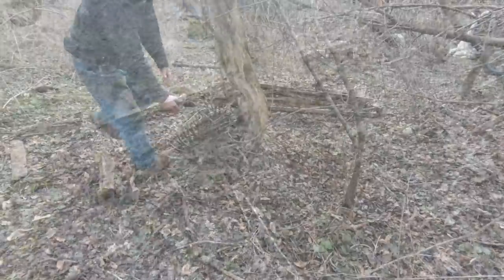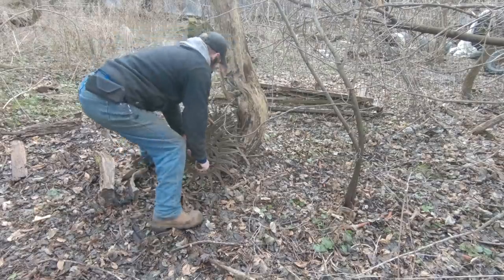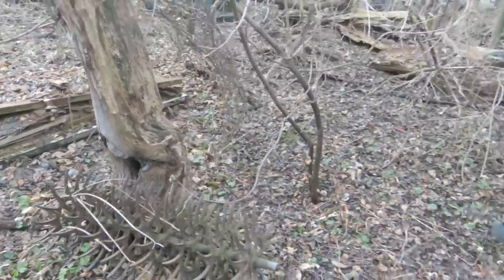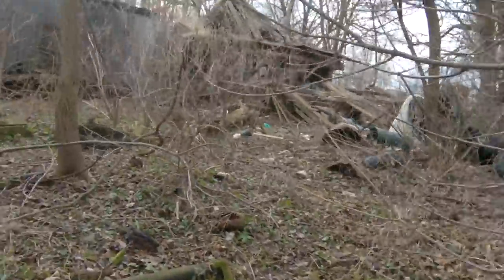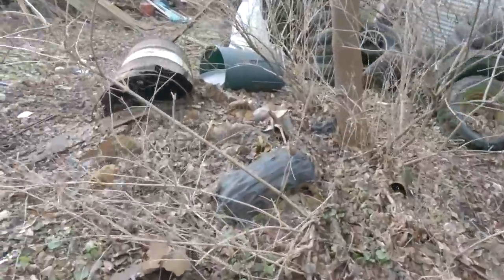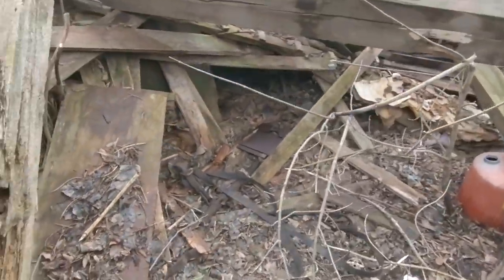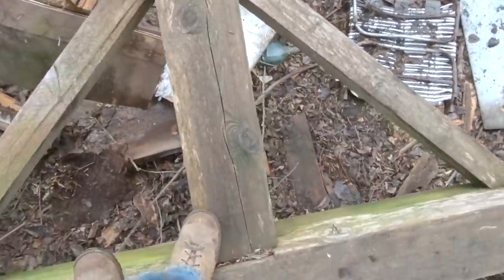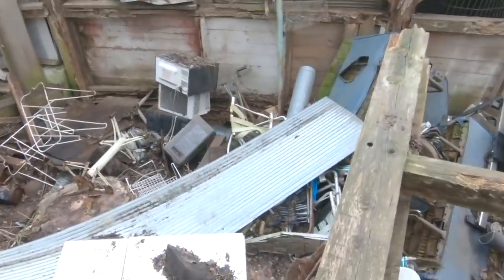Oh, those are cool. It's grown right into the tree. Look at these monster beams, all hand-hewn. Just trash everywhere.